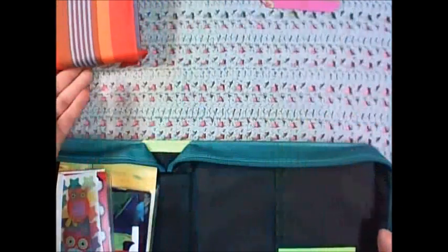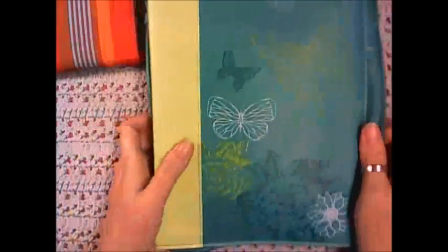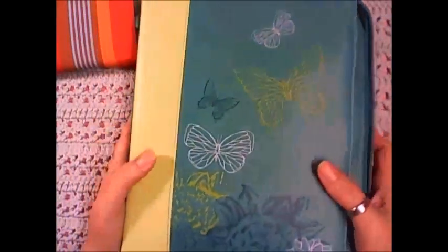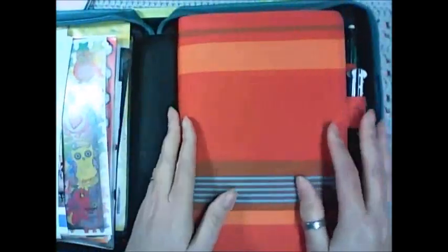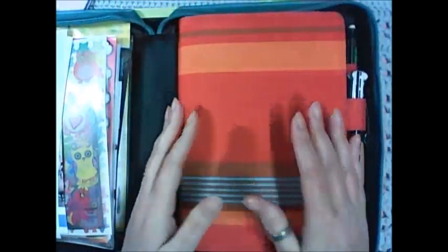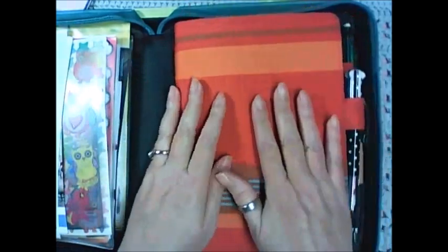When I ordered the Moleskine notebook, I ordered one of these Bible covers. I was thinking this would be good as a Hobonichi cover, but it's actually the wrong size. It's way too big. So this, actually the whole thing fits in here. I can fit the whole thing with the cover in here. So even though it doesn't work well for taking this out and using it as a cover, it works well as a binder to hold everything together because I can put my whole Hobonichi here.